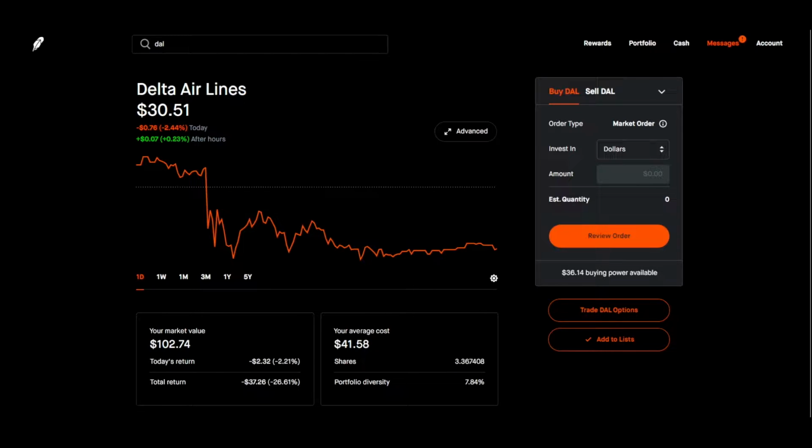Today I'll be showing you guys an easy option strategy that you can do on a stock that you think is going to move either up or down. So for this example, I'll be showing you guys on Delta Airlines.